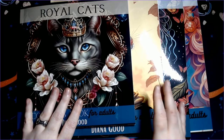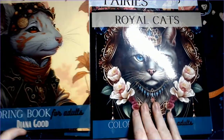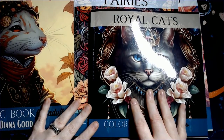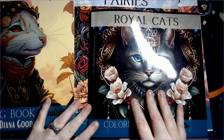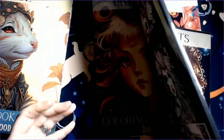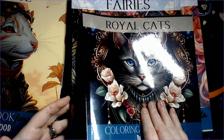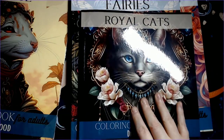I like the Warrior Mice book a lot. I'm a little disappointed with the other three, I'll be honest. So I don't know what I'm going to do. You know, I'm lazy. I'm probably going to keep them, but I'll be honest, you might see me color a couple pages out of them, but that's going to be about it.